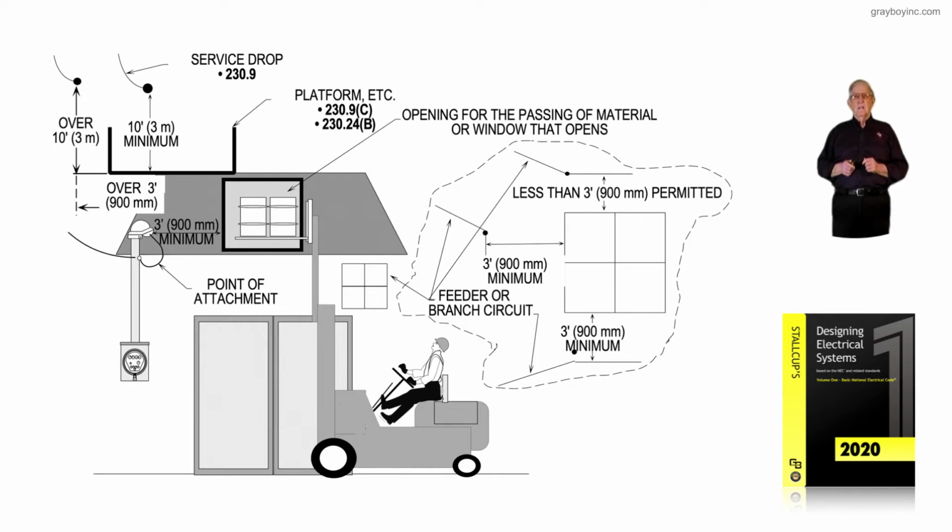So that would be for service or feeder. We would need those clearances. 3 foot from the bottom of the window would also be required, but remember, we could attach a drop above the window. So we're kind of illustrating this to the right.